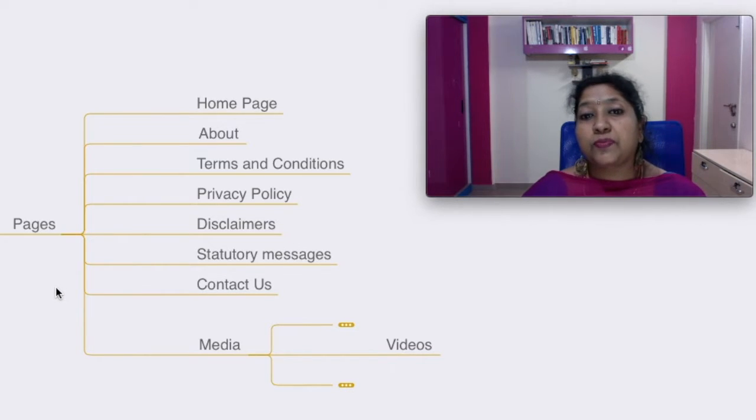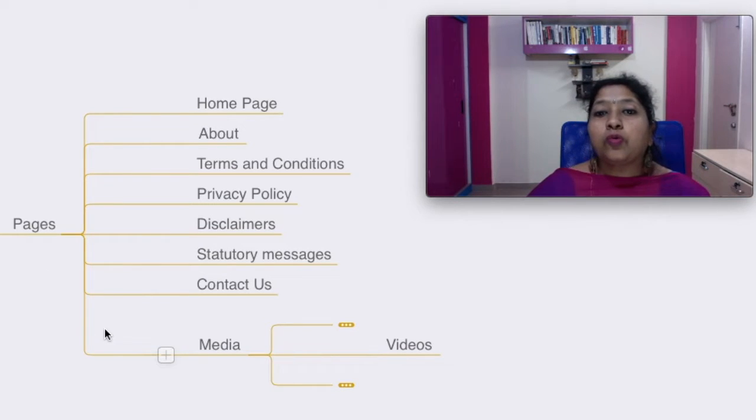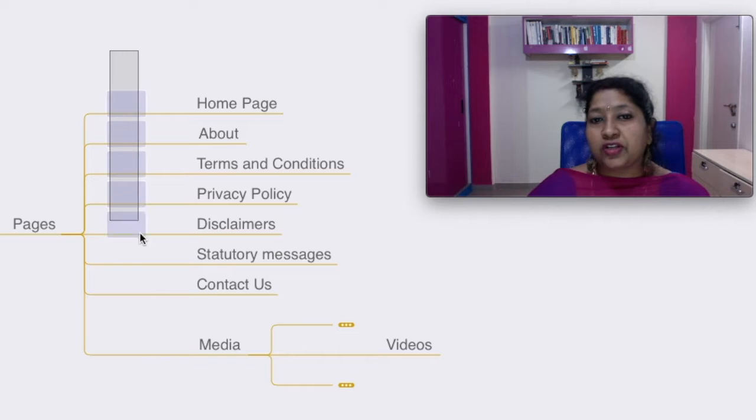All the disclaimers must be mentioned, because let's say if you are offering telemedicine consultation, you must have statutory messages, because there are certain do's and don'ts when you are following telemedicine guidelines. So when you put the statutory messages, your customers have to follow those, and you are also saying that you follow those statutory guidelines, and if they don't follow, you have all the rights to call off the consultation. You can ask them to come directly instead of you offering the consultation online, because they are not following the guidelines. That will be possible when you have statutory messages in place.